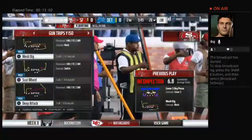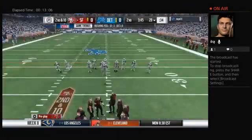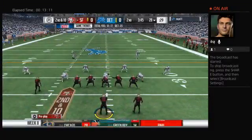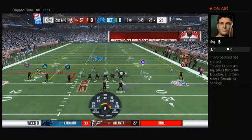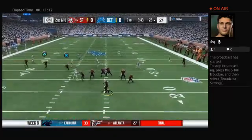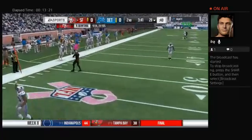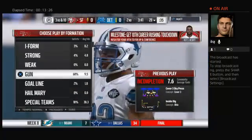Devontae Adams, the intended receiver. And that'll bring up second down. Unable to connect on the first down pass play. Now it's second down. It's always tough for the guys throwing the football when they think they've got a completion and the ball's almost there, and then someone sneaks a hand or two in and bats it away. Back to throw now on second and 10. And that is incomplete here.